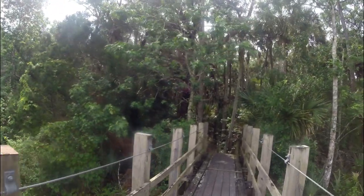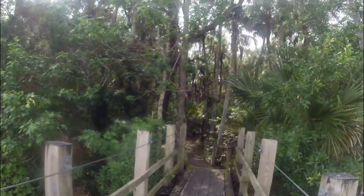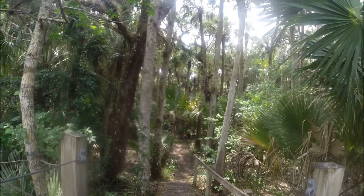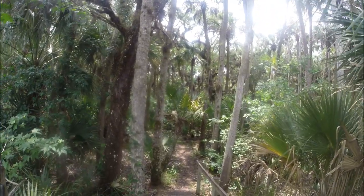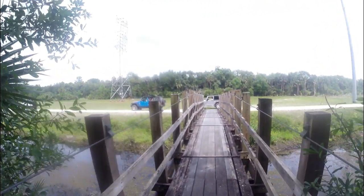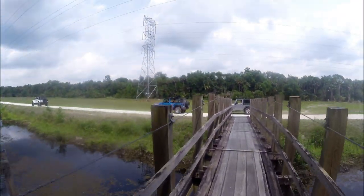Part of this Tosohatchee is a place where you can also take a break and take a walk down the Florida Trail. It goes over this creek. It's marked. So you send down into there. And then you can find it easily because this is the big bridge.